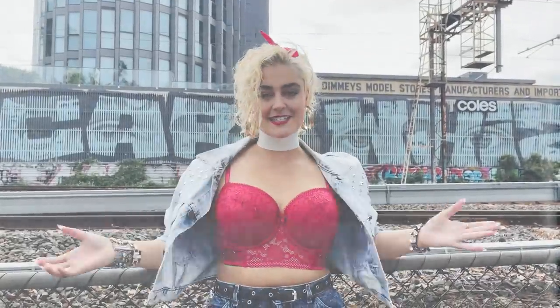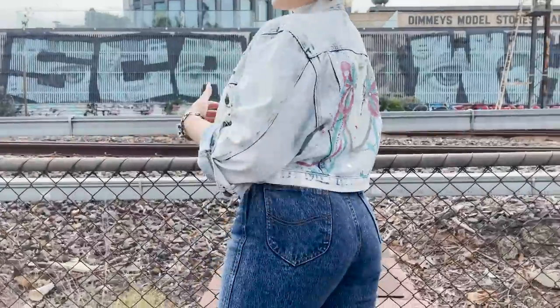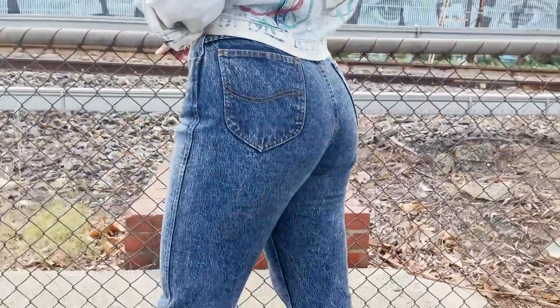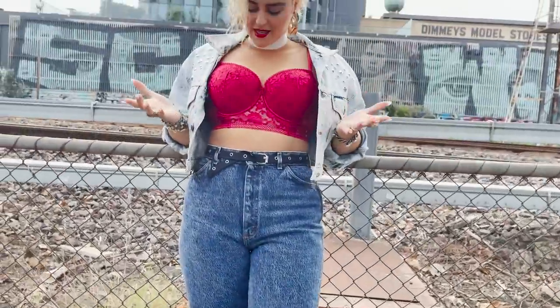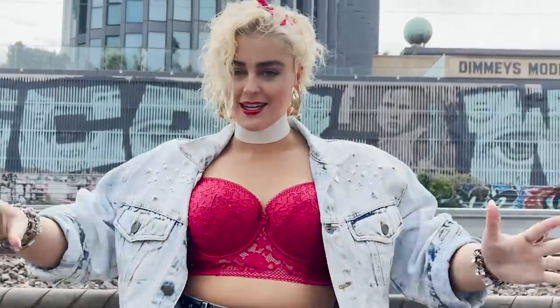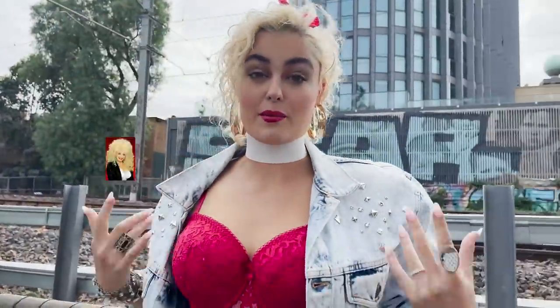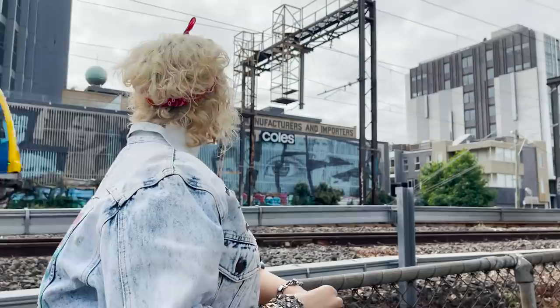We are doing an 80s inspired shoot. Natalie sourced this awesome jacket and these vintage 80s original pants. And we've paired it up with a bra and things, lots of jewelry. And I've got my natural curls in because they kind of look like a perm, so it works perfectly for the 80s look.